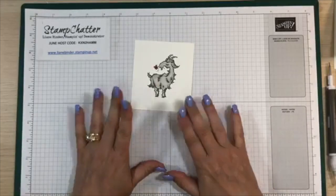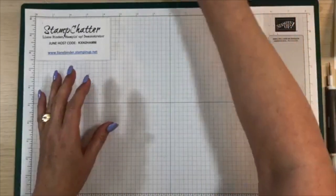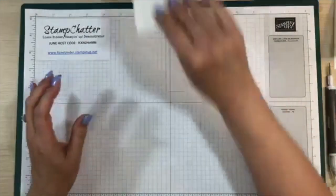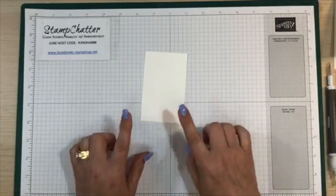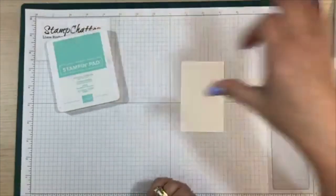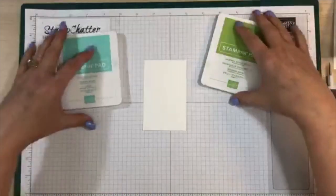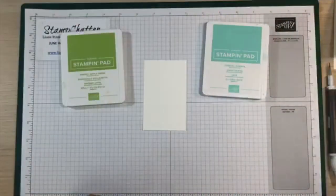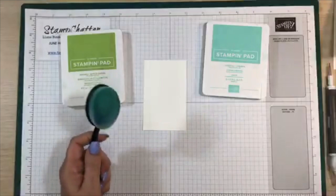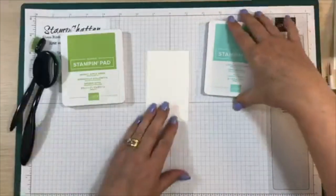All right, so let's put the goat aside for a minute, and let's take in another piece of Whisper White. So this is 2.5 by 4 inches. I'm going to bring in some Coastal Cabana and Granny Apple Green. I'm going to bring in some makeup brushes. These are just simple, cheap makeup brushes.